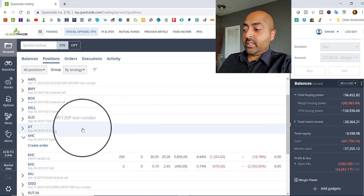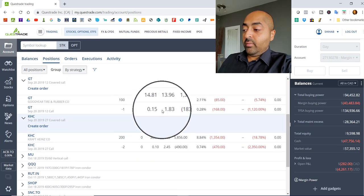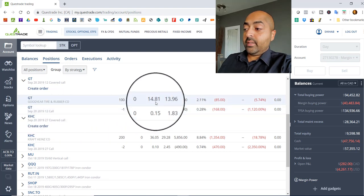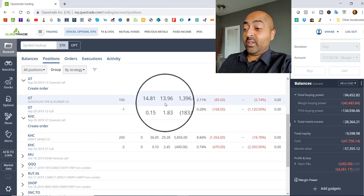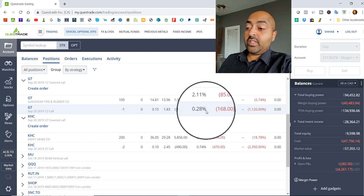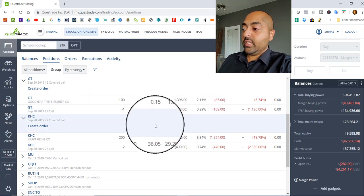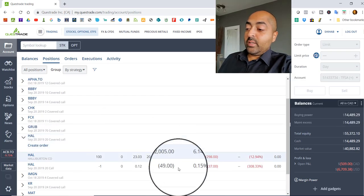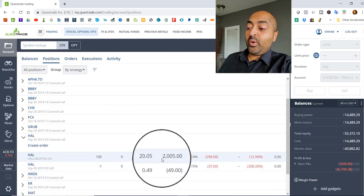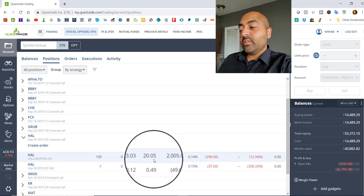So on Kraft Heinz, Goodyear Tire as well. I've got a 12 strike. My cost is 14.8. Stock is trading at 14 now. So if I want to buy back the call option, it is going to cost me $168. I'm going to lose $168. Halliburton, as you can see, is pretty close. I've got a 20 strike. The stock is trading at 20.05. So this one could be safe.